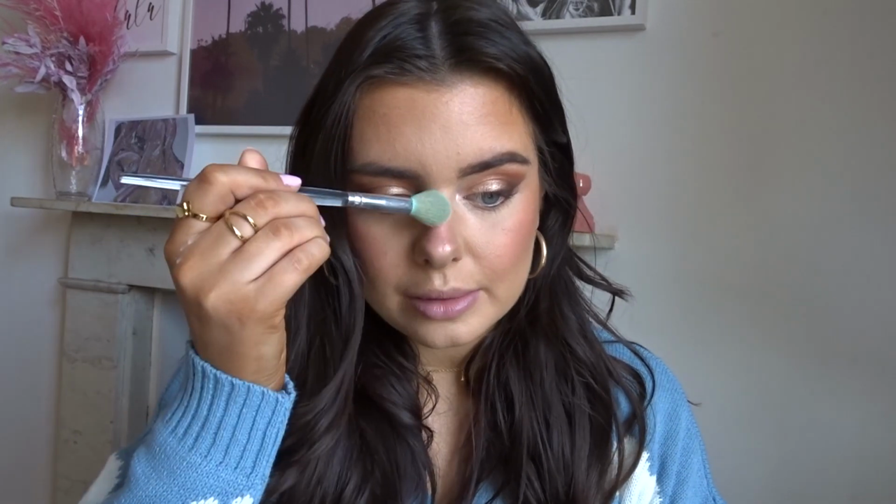I actually use so many MAC products. The highlight I use is called Double Gleam. It will change your life. A little bit on the end of the nose, a little bit on the top of the nose, but not in the middle. Leave the blush, highlight, blush, highlight.